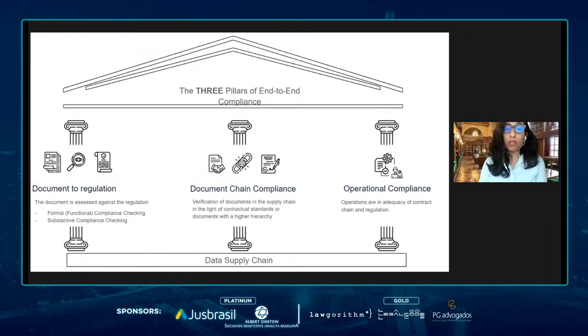These documents, we suggest that they should be automatically analyzed. First, to ensure their compliance with regulation, both on a functional level and substantial level. Then the documents should be compliant in the data supply chain, which means that we verify the documents in the light of contractual standards or another document with a higher hierarchy in the supply chain. And last, we assess the adequacy between operations, documents, and regulations, so that we also ensure that operations of processing personal data are compliant with the regulations.